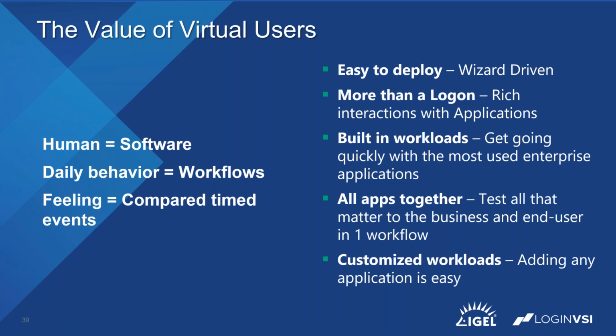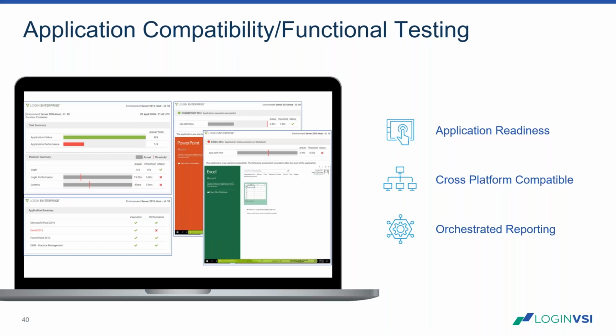So there we go, Jeff. Now we have 3 capabilities in our product. The first is application compatibility and functional testing. The reason why we have this is because we want our virtual users to get a feel for how our applications work after we do something like a Windows OS upgrade. So if I'm moving from Windows 10 1803 to Windows 10 1909, I want to know, do all of my applications still work? And if I have hundreds of applications, as you can imagine, it could take weeks to test all of those. What this function does is it can quickly test hundreds of applications in minutes.